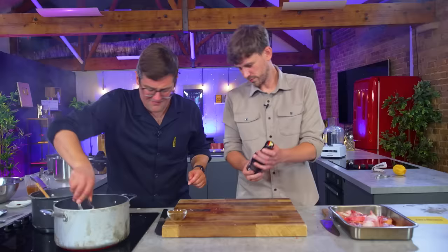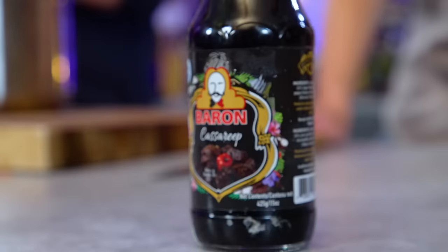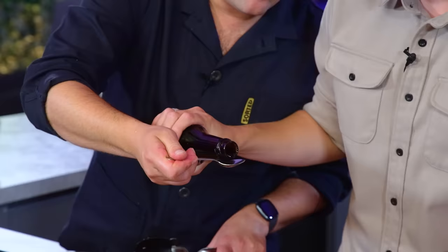We've been left a bottle of cassareep. Do you know, I saw that over there, and I presumed from a distance it was beer. Oh, no, you don't want to be drinking that. That's what we should aim for. That's what we need to make from this.